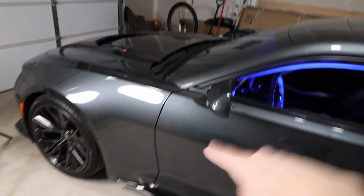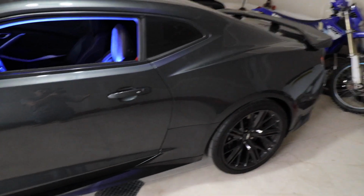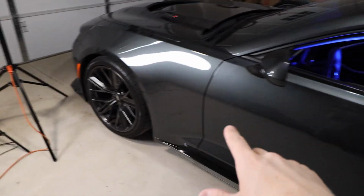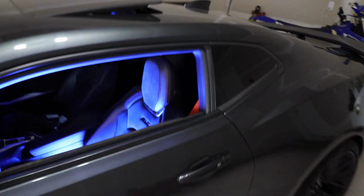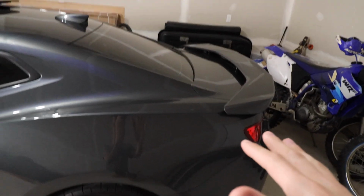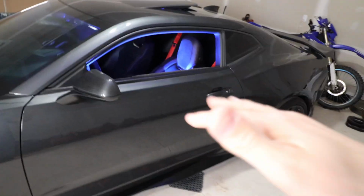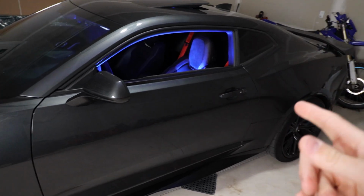So, ZL1, making it a Winter Warrior. Obviously, it's completely stock right now, and I love it the way it is. I love the paint color, I love the carbon fiber hood, I love the fact that it has a moonroof, I love that it's an automatic. I know I'm gonna get hate from manual people, but it is completely stock right now. There's a bunch of different things that I want to do with it to make it more into a Winter Warrior. And over the next couple months, you will see me building this up to be that Winter Warrior.